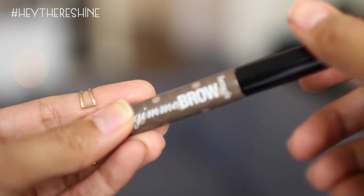And then for the high end, you can do the Benefit Gimme Brow. And this is in the color medium deep. And I think this comes in one other color, which is for light. And one of the reasons I really like these is the fact that it tames your brows, it brings your brow hairs forward, and it actually allows you to put some color into your brows. So you can add a bit more definition and a bit more fullness to them so they don't look cray.